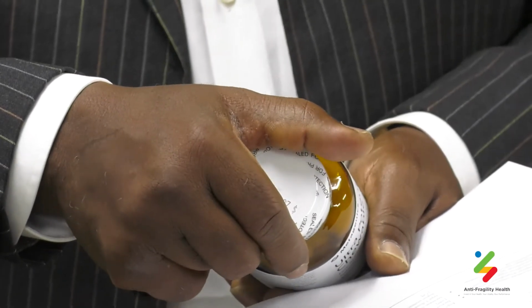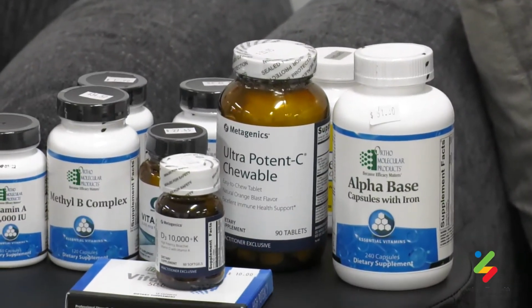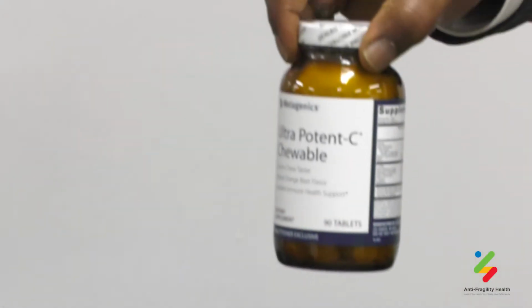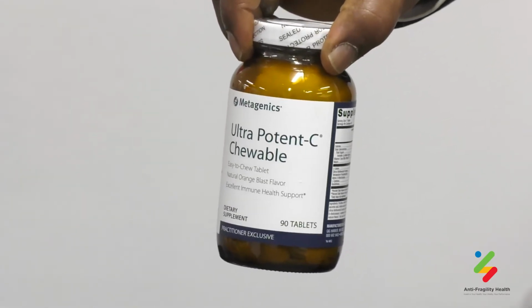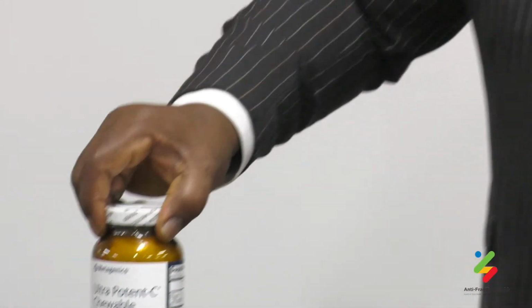I just took two of these, and the two of them give me more than 4,000 IU of vitamin C. Very important, vitamin C. Check your notes that I've attached, and all the references are there for you to get the research, the evidence that supports this. That was vitamin C. Let's go to the next big boy, vitamin D3.